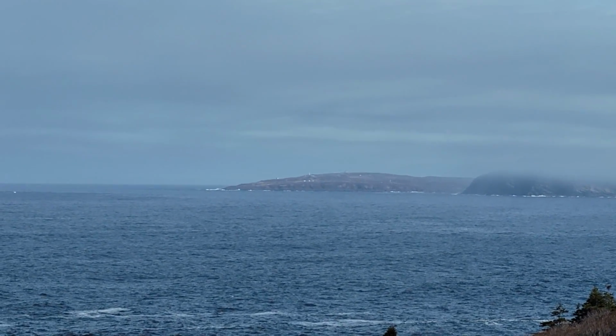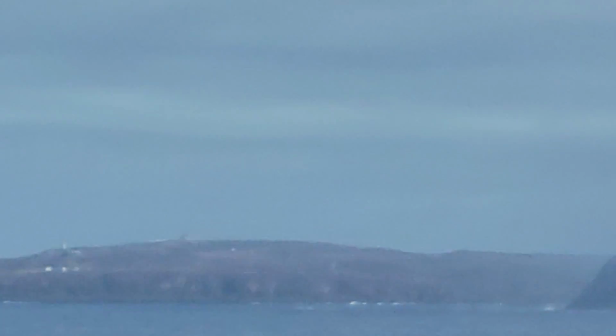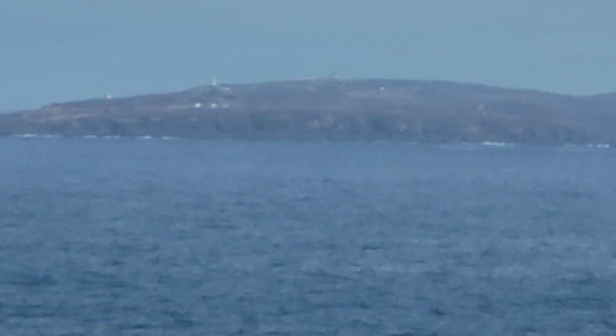But off there in the distance, like I said, I don't know how well it's going to show up. That's what's known as Cape Spear. And there's a lighthouse out there. It was one of the first lighthouses that you passed on the way into St. John's.